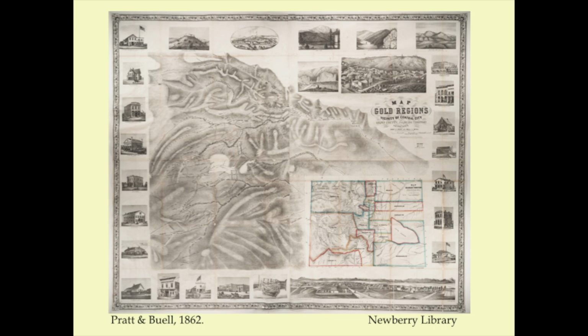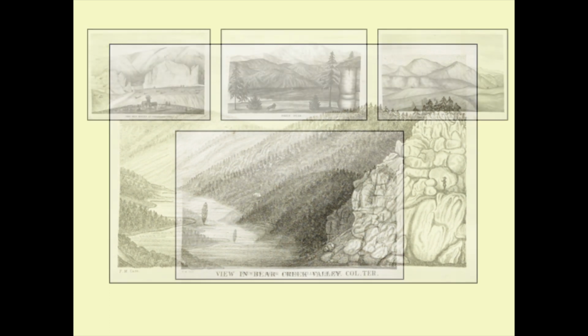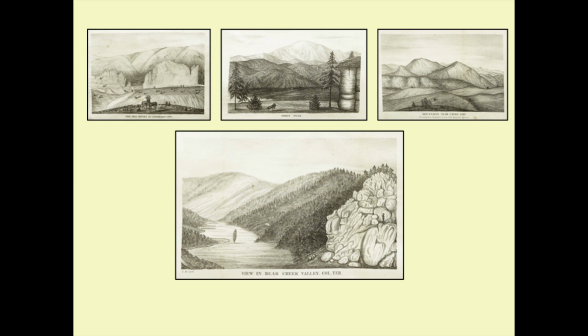3 of the images are unattributed, but 4 are attributed to specific artists. The view of Bear Creek gives the name of the artist as F.M. Case. That is Francis M. Case, the first Surveyor General of Colorado. He also went on to later be mayor of Denver. Now, as part of his survey work, Case would have had to have been able to make drawings to accompany his reports. His image of Bear Creek is of reasonable quality, though not of great artistic merit. Now, that matches the quality of the 3 unattributed views on the map, which leads me to think they may also have been drawn by Case, although his name does not appear on them.